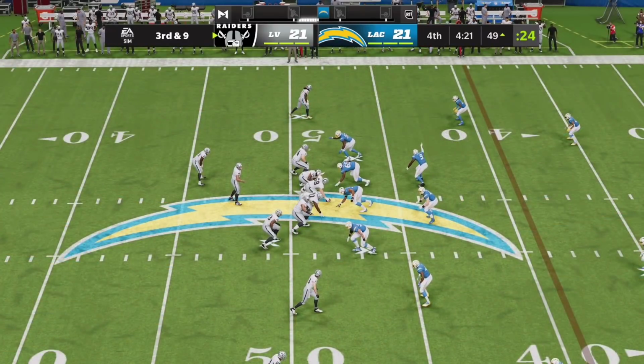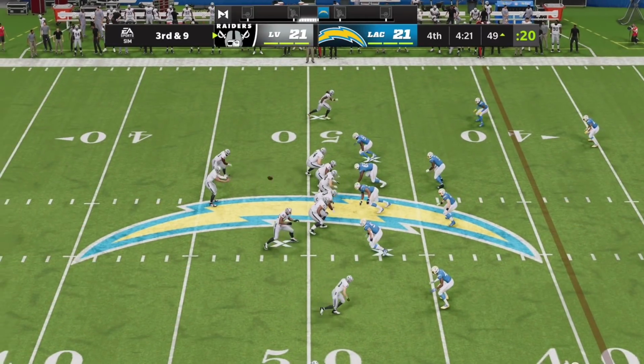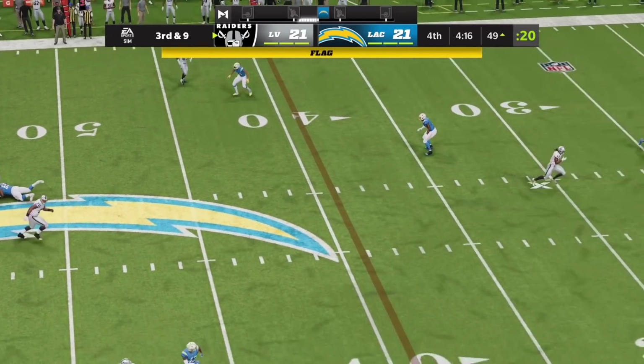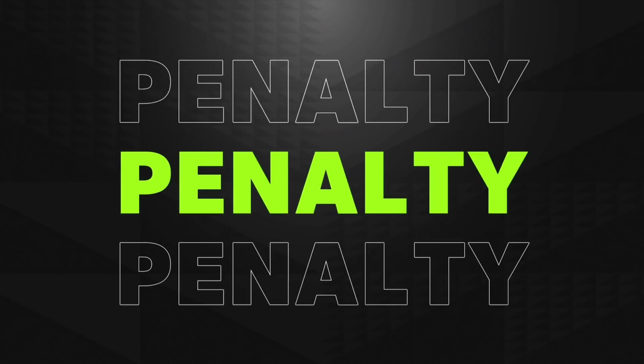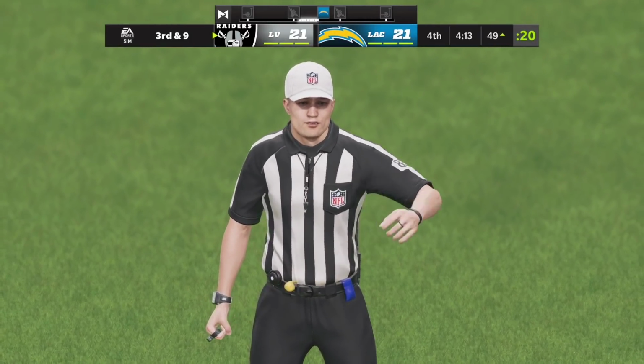A field goal from this spot likely out of the question. They've got to get closer here on 3rd down. Now Carr. He's going to go up top again. And that's going to wind up incomplete. However, we do have a flag down. Let's check in with our referee.